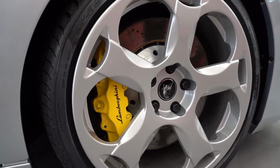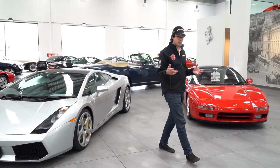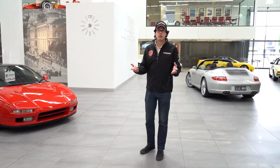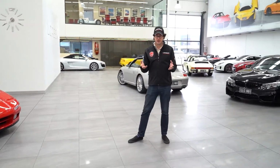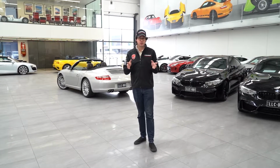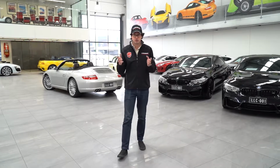And as of today, the doors are back open. It's business as usual, well, as close to usual as you can expect. When you arrive, make sure you have your proof of vaccination and you check in with the QR codes and all that other nonsense to make sure that you can come in here and buy your next dream car safely.